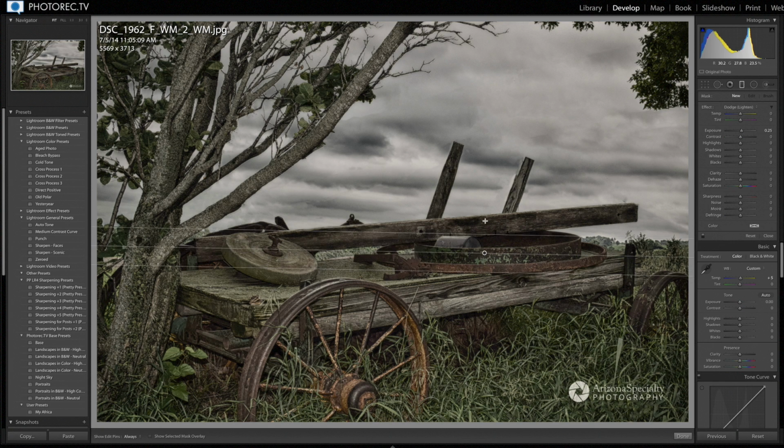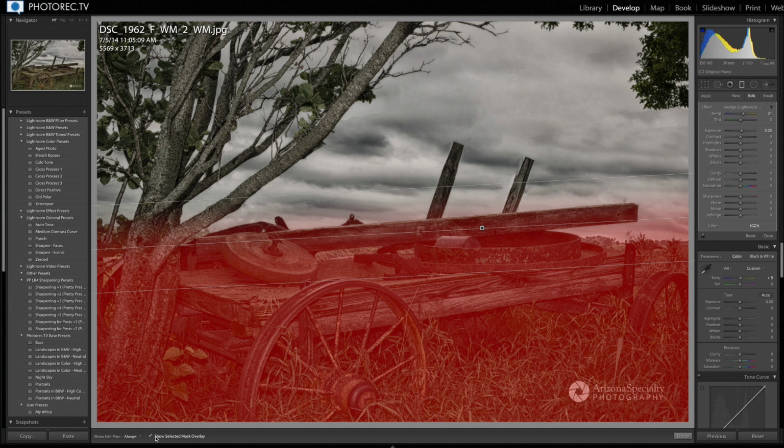And get my favorite tool. I've talked about it before. It's the gradient tool. And right now it's set on dodge and lighten. But I'm just going to bring this up and now warm it up. And if you need to see what the gradient tool is doing, you can click show selected mask overlay, and it shows you that from below where I applied the gradient to here, it's applied at 100%, whatever effects I do. From here to here is 100 to 50 and 50 to 0.